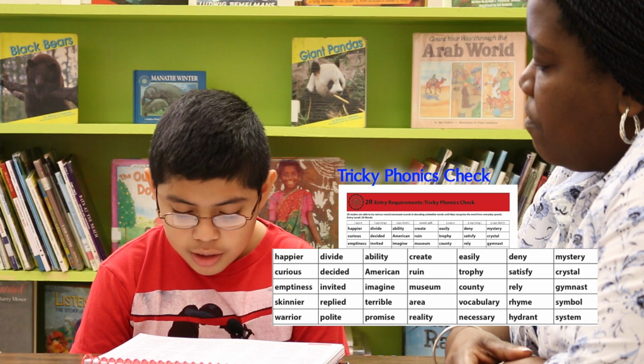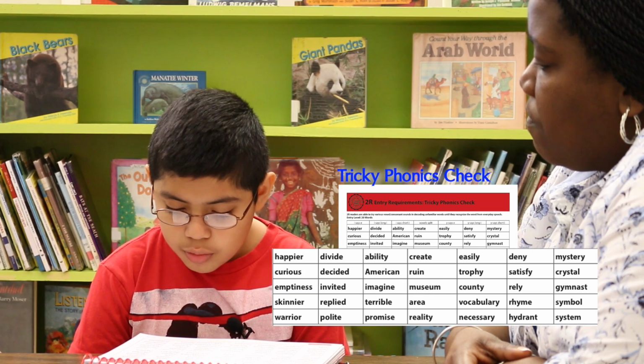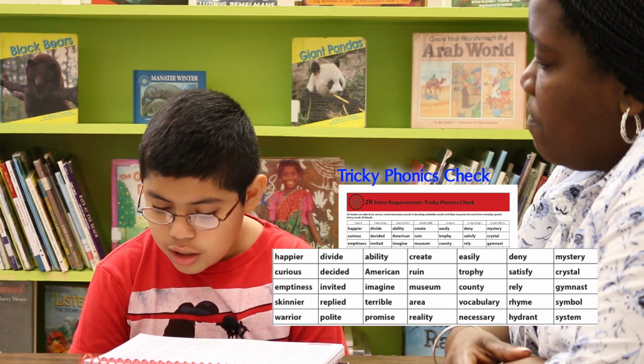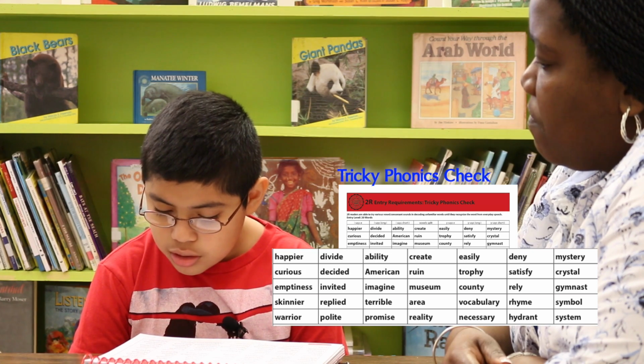country, vocabulary, necessary, tendy, safety, really, rhyme, hydrate, mystery, crystal, gymnast, symbol, system.